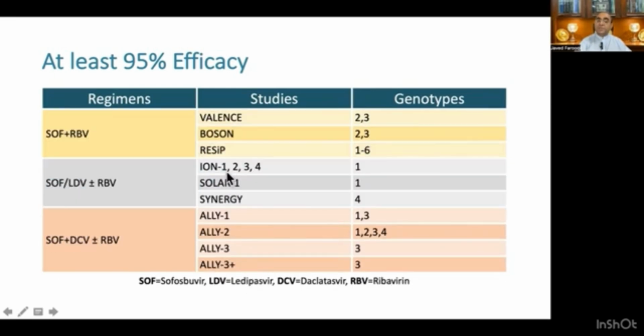Remember, the RECEPT trial was not the trial on the basis of which the approval was given. This was the real world data in Pakistan, which we presented. So it was these two trials, the Valence and Fusion, which were used. The data was used for approval of the SOF and riba, and these were the phase 3 trials.